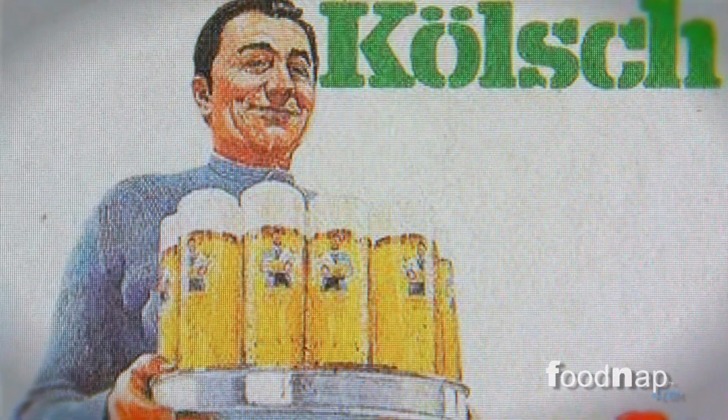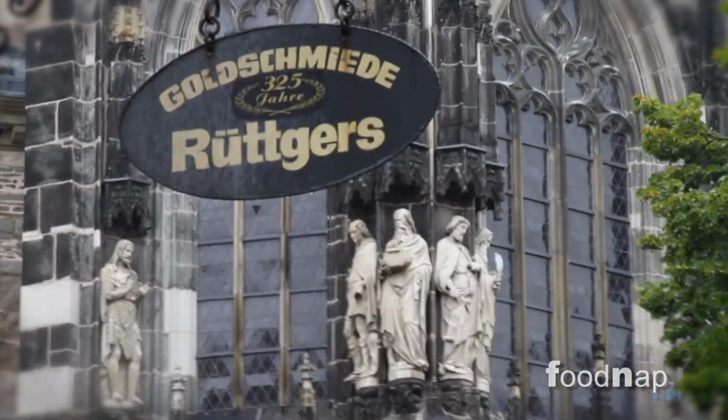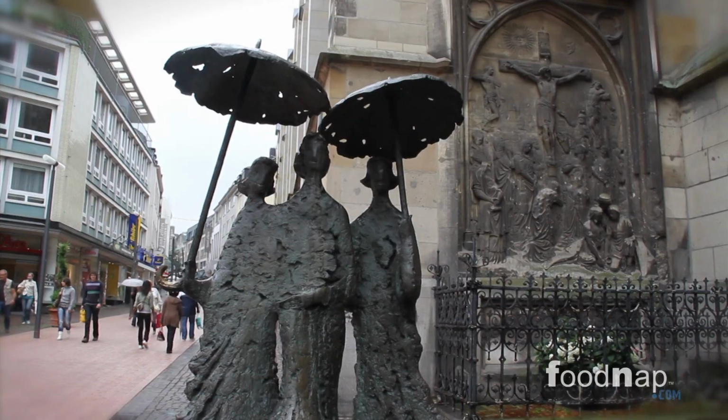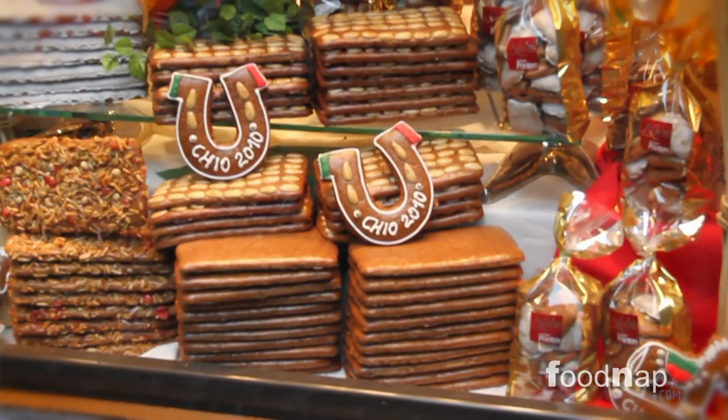Germany is a country with over 80 million people, known for its beers and fast cars. But let's not forget their amazing soccer skills. Aachen, a city in the west part of Germany with 280,000 people, is known for its hot springs and the most famous horse tournament in the world. It's called Chio.